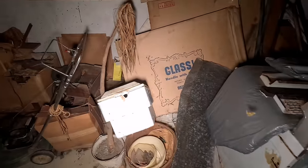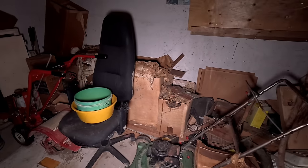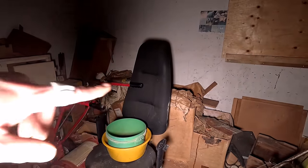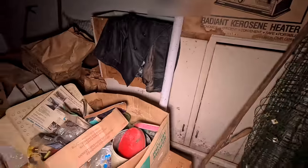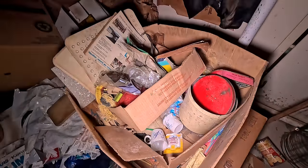Dishwashers, lawnmowers, drawers, boxes, garbage, gigantic back computer chairs. It's like 3.5 feet. Maybe even bigger. I've never seen that. Just tons of stuff that was being collected. Tons of everything.